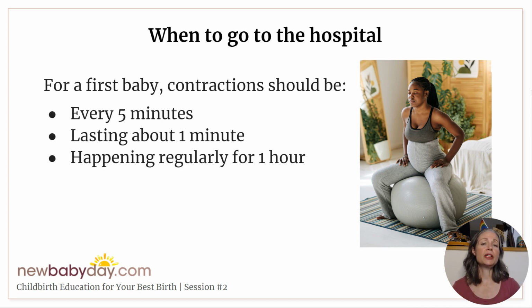And this, every 5 minutes lasting about 1 minute, needs to happen for a minimum of 1 hour. When you have been timing your contractions with the contraction timing app, which I recommended in class 1, and the app gives you the report and says you've been having these contractions every 5 minutes, about 1 minute in length, and this has been happening for 1 hour, it is time for you to call labor and delivery and tell them that you're coming in. Remember, 5-1-1. Every 5 minutes, lasting about 1 minute, and happening regularly for 1 hour.